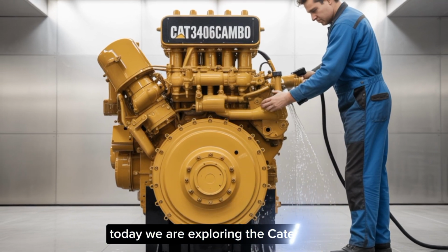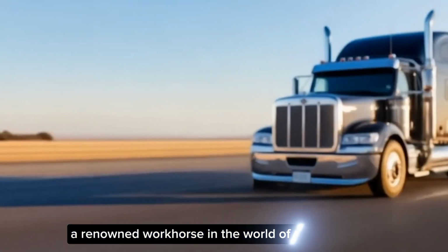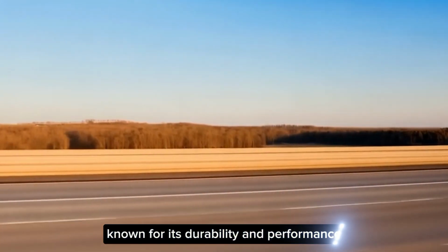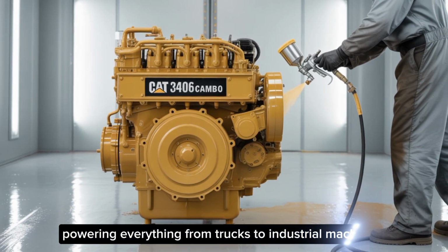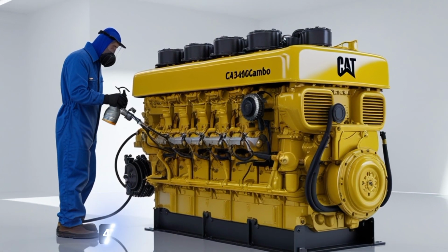Today, we're exploring the Caterpillar 3406C engine, a renowned workhorse in the world of diesel engines. Known for its durability and performance, the 3406C has been a staple in various industries, powering everything from trucks to industrial machinery. Let's begin with the specifications of the 3406C.